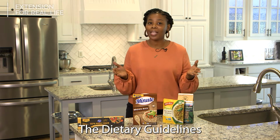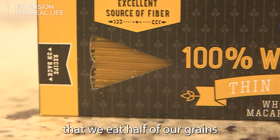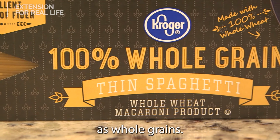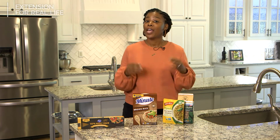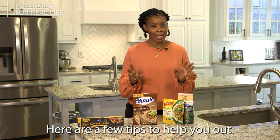The Dietary Guidelines for Americans recommends that we eat half of our grains as whole grains, so choose whole grains whenever possible. Here are a few tips to help you out.